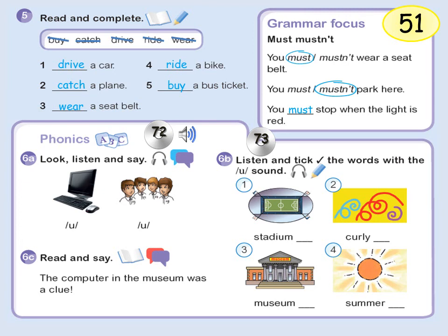Unit 8, Lesson 2, Activity 6A. Phonics. Look, listen, and say. You, you. Computer, computer. You, you. Pupil, pupil.